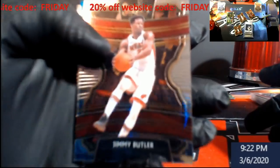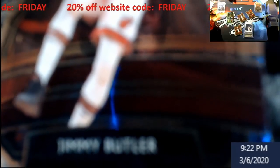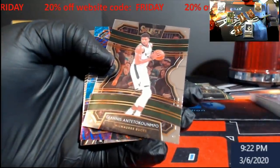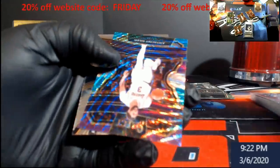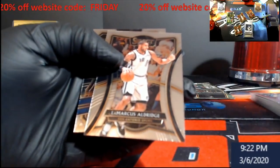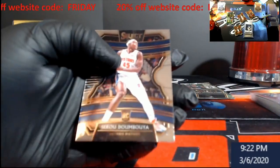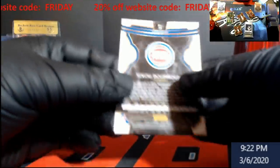Butler is in the Jimmy type. Greek Freak. Concourse. Anthony Davis, tricolor for Lakers. LaMarcus Aldridge, premier level. And a Siku, base.